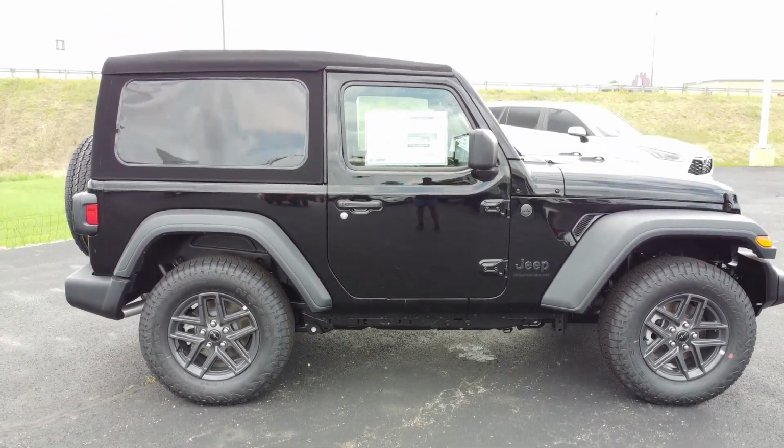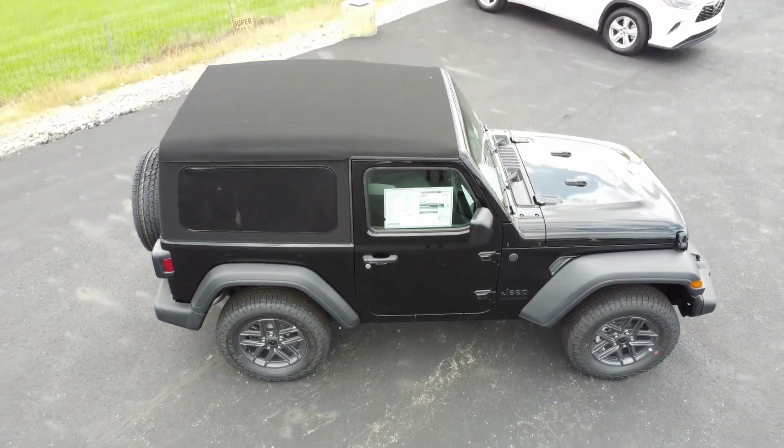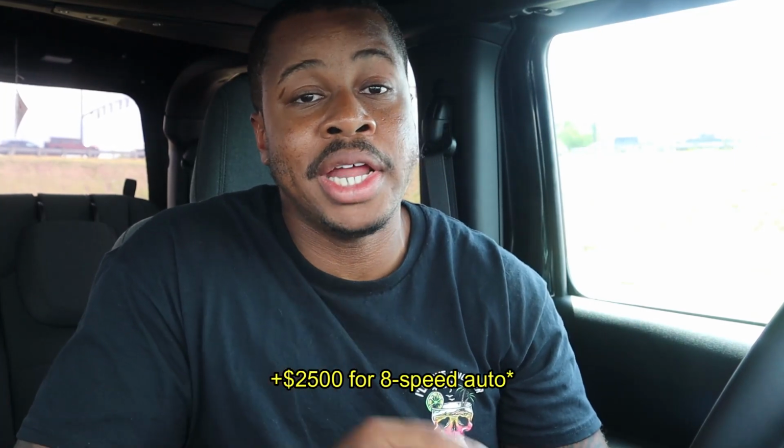impressed so far. As many of you know, the Wrangler is available in a 2-door and a 4-door option. It used to be called the Wrangler Unlimited, but now it's just the 4-door Wrangler. So after you've selected whether you want 2-door or 4-door, the next thing will be your powertrain. You've got a 6-speed manual, or you have an 8-speed automatic.